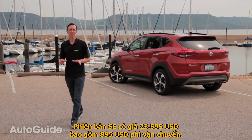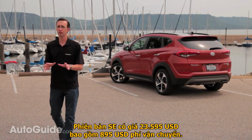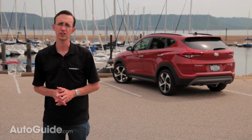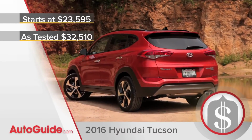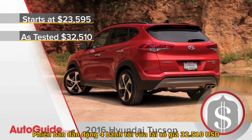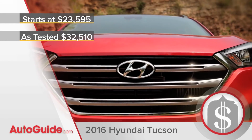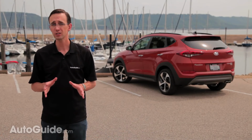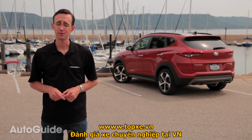You see, an entry-level SE version will set you back about $23,595, including $895 in destination charges. But the all-wheel drive limited version that I've been sampling checks out at $32,510 out the door, and you can look for the 2016 Tucson at Hyundai dealerships right now, even ones here in Minnesota.